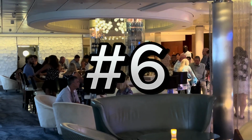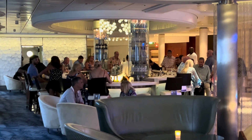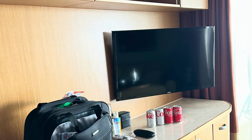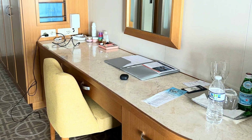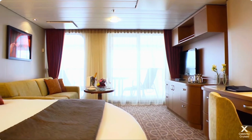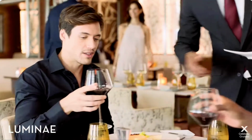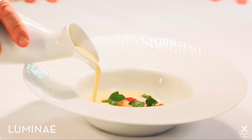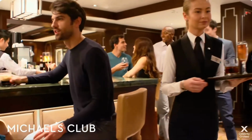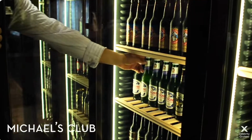Number 6. At the time of this recording, the Celebrity Eclipse did not get its revolutionized upgrade, which makes the retreat section a bit different than the other ships across the line. For one, you do not have a special keycard access to get into the exclusive section like on their other ships. On Eclipse, you do have your own restaurant, Luminae, which you will find on Deck 3, and the retreat lounge is in Michael's Lounge, which you will find on Deck 5. There is also no exclusive sun deck for retreat guests.